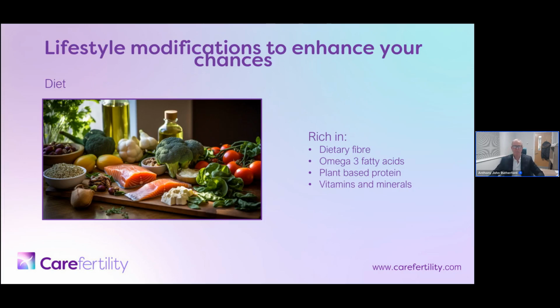So what can you do within your life to get yourself ready to enhance your chances of having a baby? First of all, you need to have a good, high protein, low carb diet, rich in omega-3 fatty acids, which you can get from nice fish like salmon. You have a lot of good plant-based proteins, lots of vitamins and minerals, fresh salads, olive oil, nuts that contain lots of antioxidants. A typical Mediterranean diet. In fact, there's even a cookbook, the Mediterranean cookbook, that's worth looking at. And you don't want a diet which is rich in processed sugars, because that's going to have an impact on your gut.